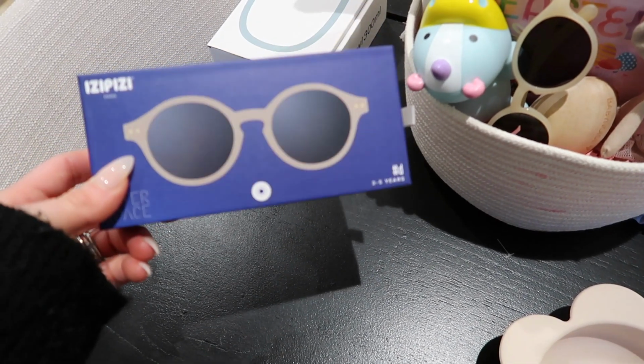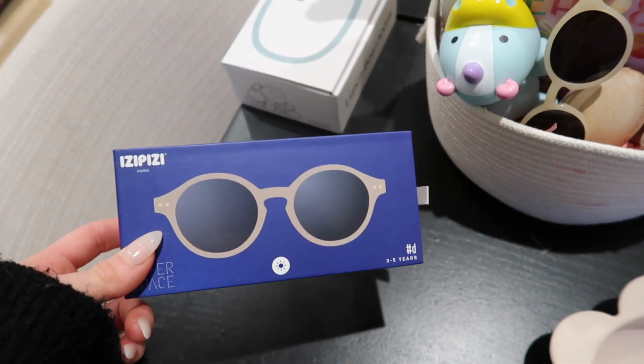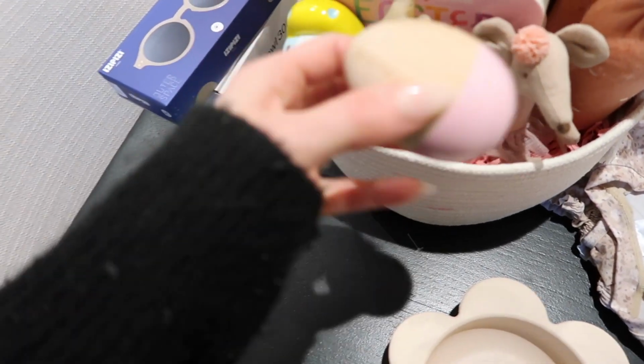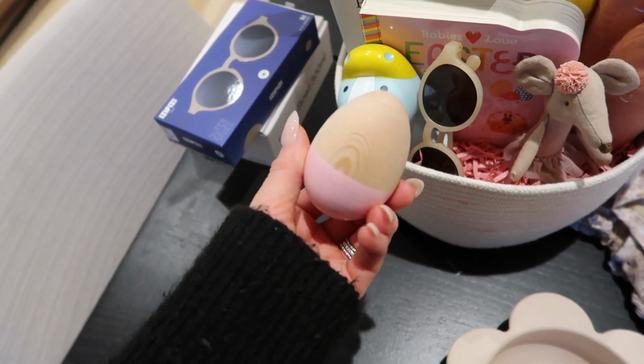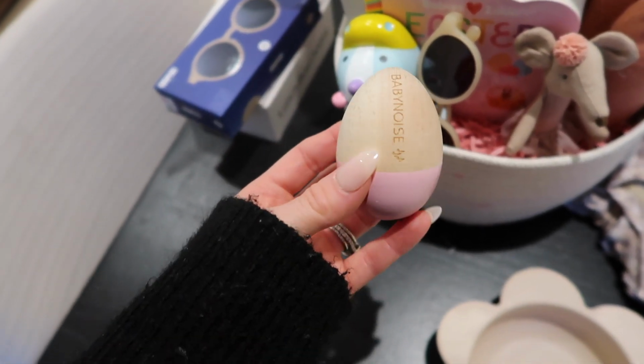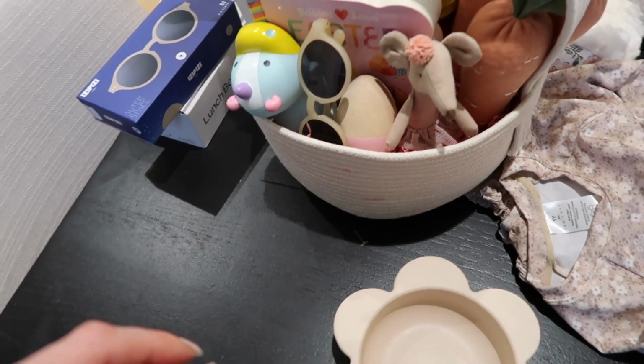These are also from Shop Born Baby. I always say Shop Born Baby. Their store is called Born Baby, but their Instagram handle is Shop Born Baby. And then this is also from Born Baby, but it's just a little wooden egg that makes noise. She was playing with one at the Bunny Hive, which is a mommy and me class that we go to, the other day, and she loved it. So I was like, sure, I'll just throw that in.